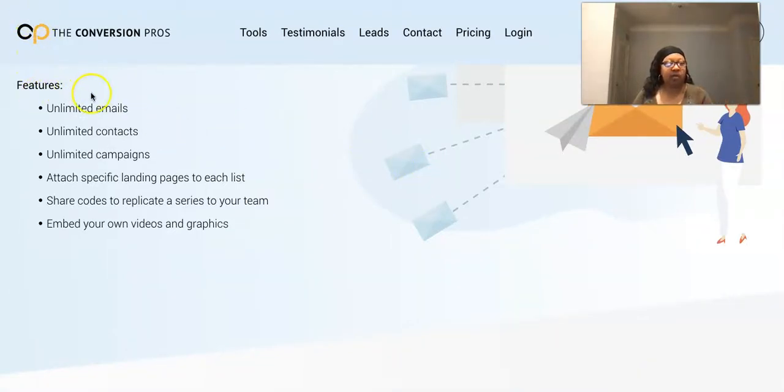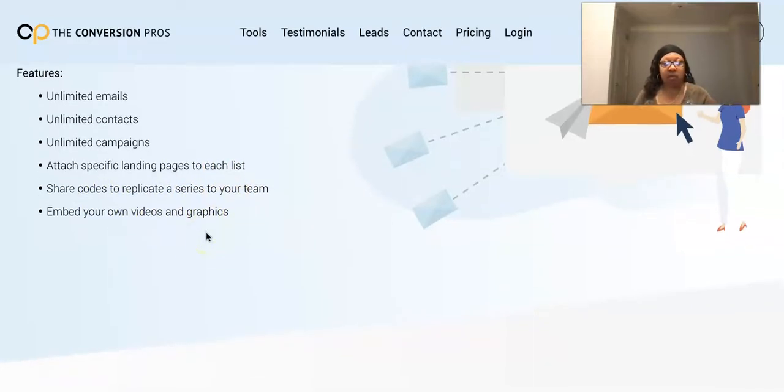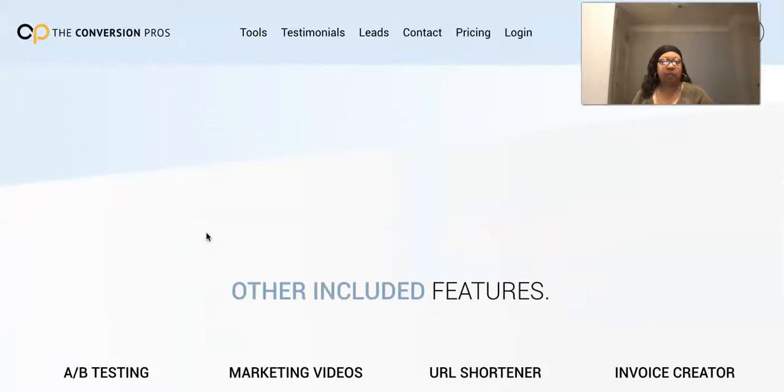Just like it says right here, features: unlimited emails, unlimited contacts, unlimited campaigns, attach specific landing pages to each list, share codes to replicate a series to your team, embed your own videos and graphics. I love this system.